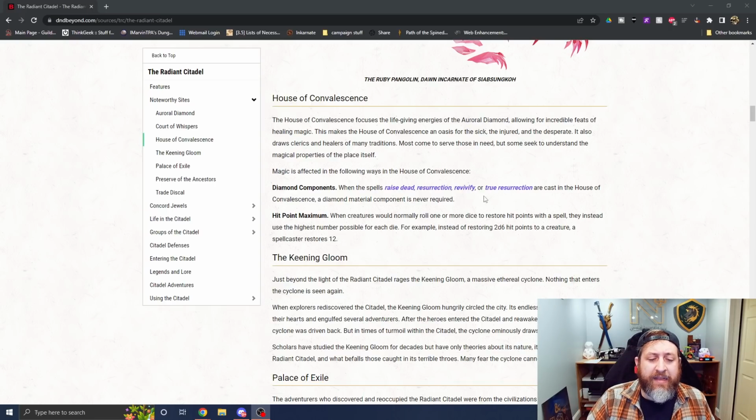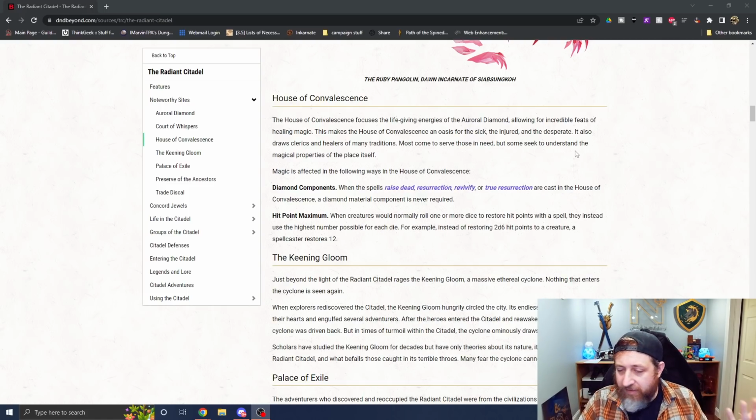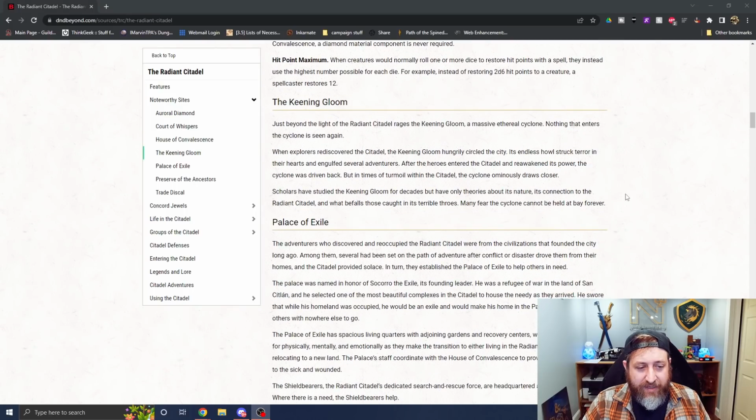It says hit point maximum. When creatures would normally roll one or more dice to restore hit points with the spell, they instead roll the highest number. For example, instead of restoring 2d6 hit points to a creature, the spellcaster restores 12. Pretty cool little thing, and this is the kind of flavor that I really like. I think that's pretty simple stuff, but it's pretty neat.